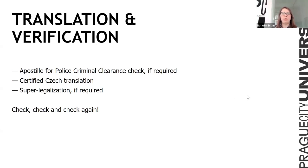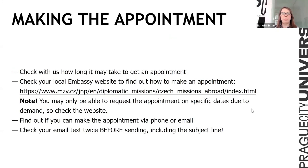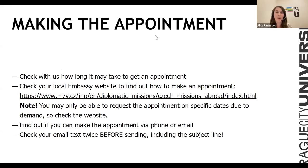So we'll just move on from here to actually making the appointment. After you've prepared all the documents, and they are translated and verified, of course, the next step would be making the appointment. And as Natasha mentioned, it depends on the timeline and on each country. So it would be easier for you to check with us, based on the experience of our students, on how long it may take to get an appointment.